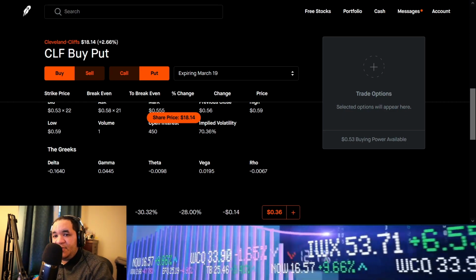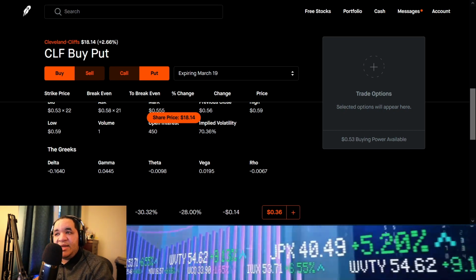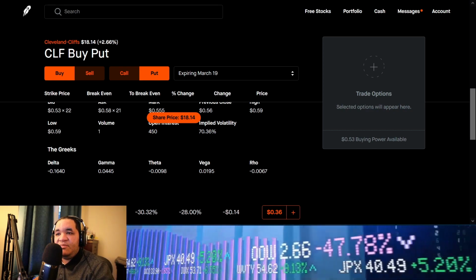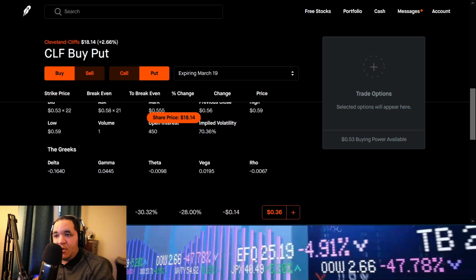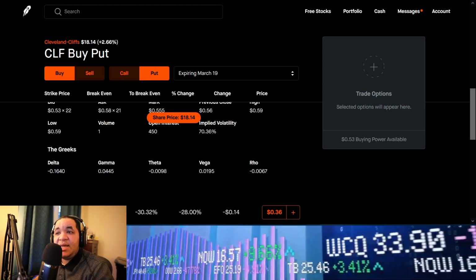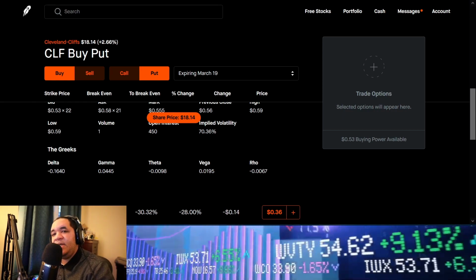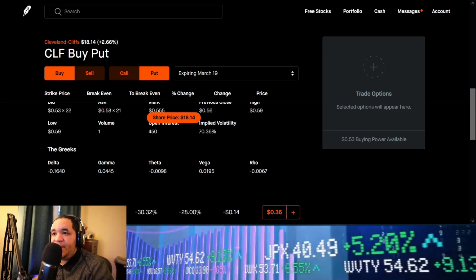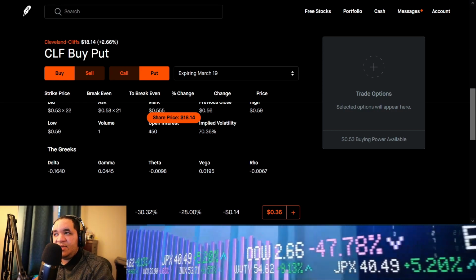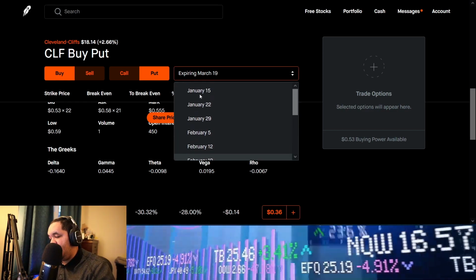Theta, which is also very important, is time. For every day that passes, the option is going to decay and be reduced in price by 1 cent. So 1 cent. Very little time decay at the beginning, but the closer you are to expiration, that theta is going to go up really, really high. And I'll show you what I mean.